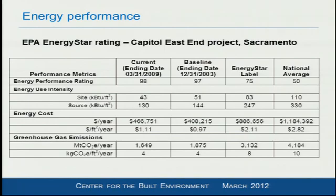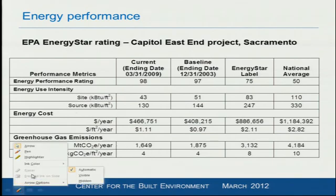This is one that we've actually studied quite a bit, the Capital East End project in Sacramento. And so you can see the score up here. This is a score of 0 to 100, and you have to get 75 on that score in order to get a label to put on your building. These scores are based on the EUIs, basically the source EUI, energy use intensity here. And you can see where this building was stacking up, quite low compared to the label, and way low compared to the national average, of course. So that's a very nicely done building. In fact, it's an underfloor building as well, so that's why we were studying it so much. And then you get, of course, all this other useful information here. I'm going to just change this thing to be on.